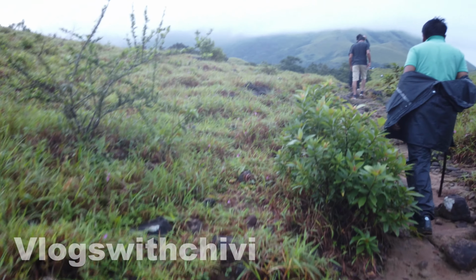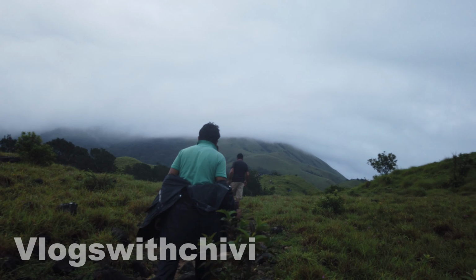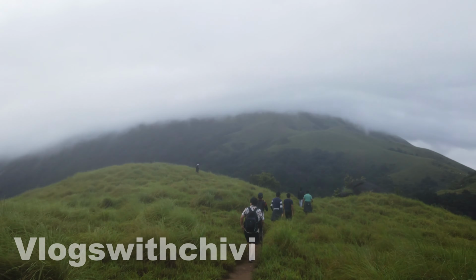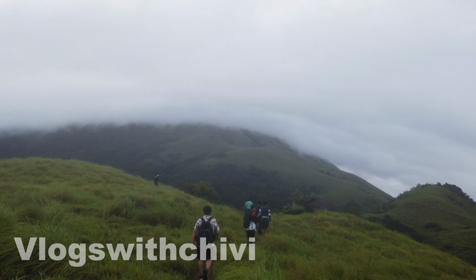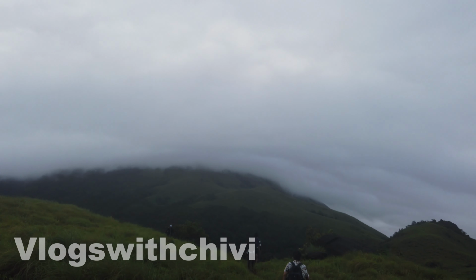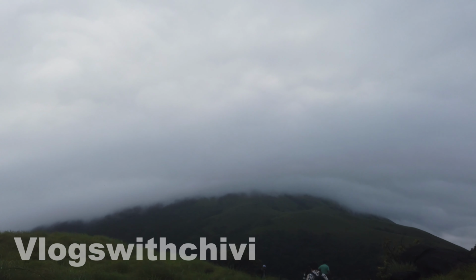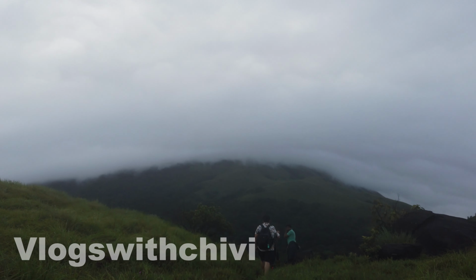Okay, chalo. This is how the track looks to Kumara Parvata. See the view guys, awesome, the beauty of Kumara Parvata. Swarga. This is what is called heaven. Kumara Parvata is covered in the clouds.